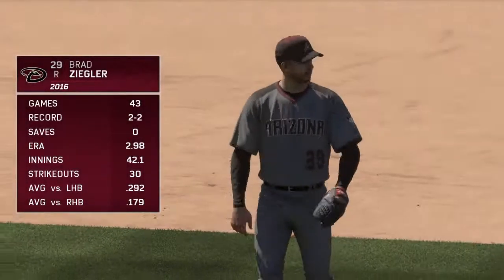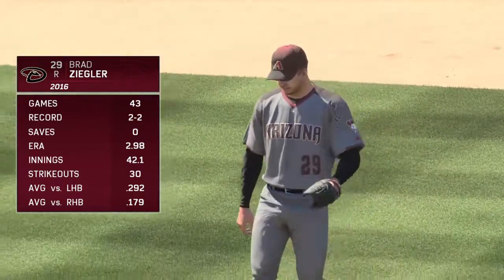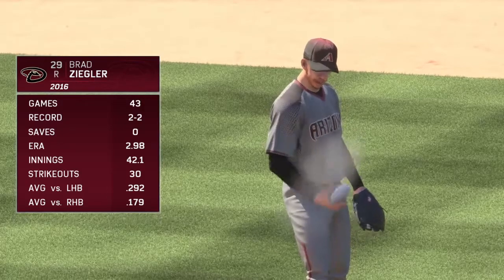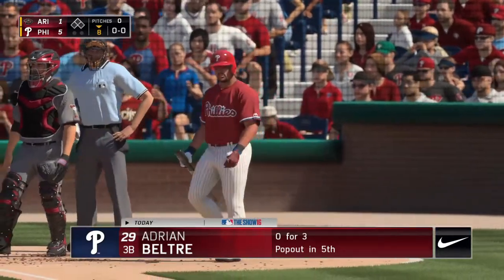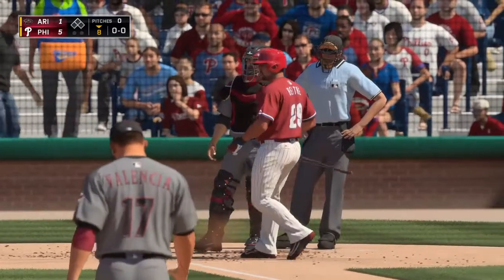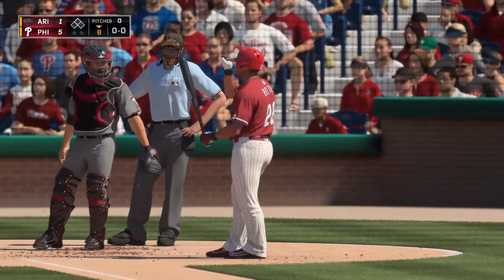Brad Ziegler is on out of the bullpen now as he'll take over to start the bottom of the 8th. Adrian Beltre will stand in, and they've been able to hold him in check so far. 0 for 3 to this point. Yeah, it's kind of surprising that he's been a non-factor in this one. Usually a major force in their offense.